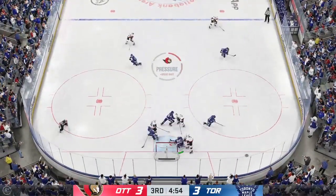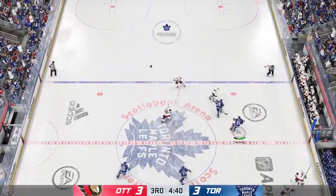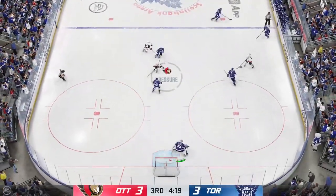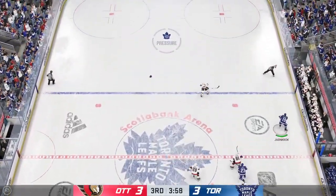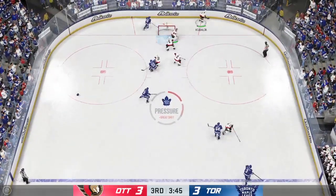Receives the pass. Turned aside with the blocker by Samsonov. I love the way that he battles and competes for this puck, James. I mean, he loses it for a second, then he finds it, and he makes a save. Puck grab by Kubalik. Here's a shot, and the lane's clogged up blocking that. Moves the puck along the half wall. And he's got the answer for that one.